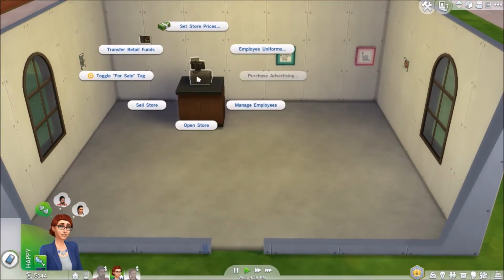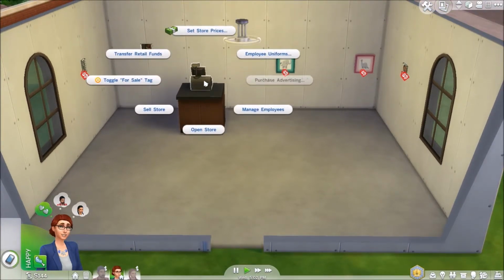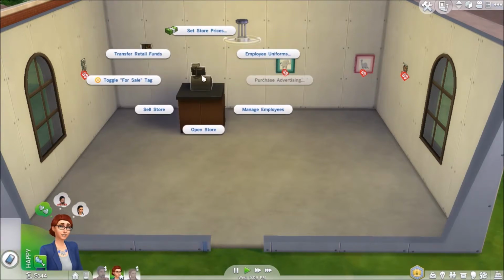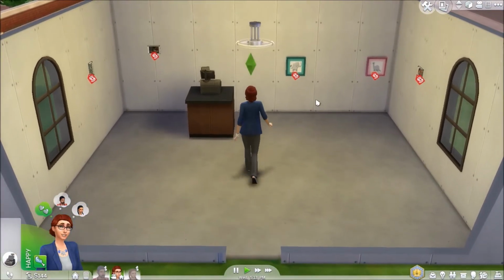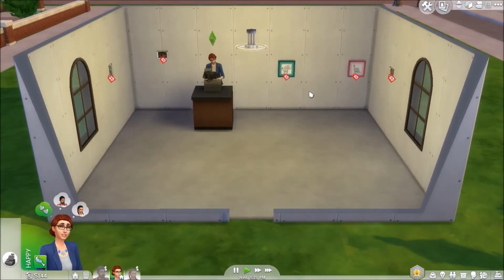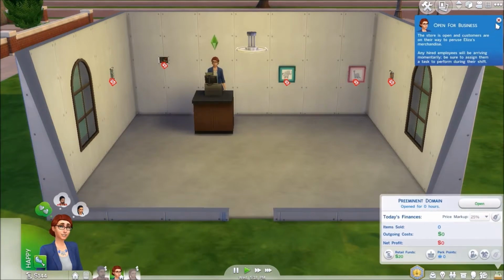Okay, can we like... Yes. And set store prices. Let's do... I guess normal is fine. And open. Yay, we're opening our tiny, tiny store! A very tiny store that has nothing in it. But this is good. This is exciting. We are open for business.